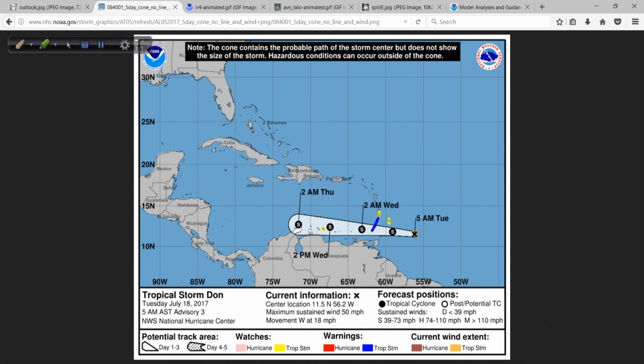We need to look at Tropical Storm Don, christened yesterday at the 5 p.m. advisory time. Now, 12 hours later, winds are 50 miles per hour, moving west at 18, going to move into the southeast Caribbean Sea fairly briskly. By 24 hours out, it'll be well into the southeast Caribbean. Beforehand, however, it'll more than likely pass south of Barbados, which is right here, and into the area north of Trinidad and Tobago with the center of circulation.